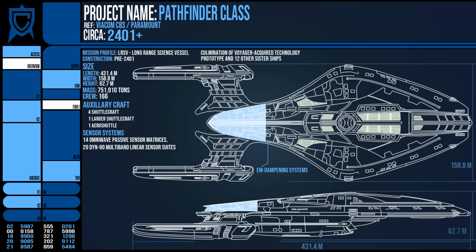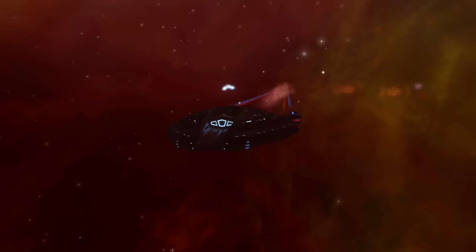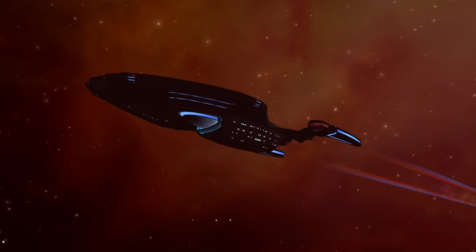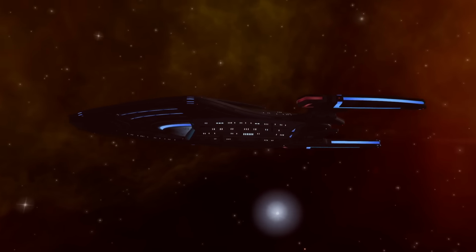Considering the hazards it could encounter, the Pathfinder had a complex EM dampening ability, reducing its noise and detectability, making it both fast and quiet. This also made it a good intelligence vessel.